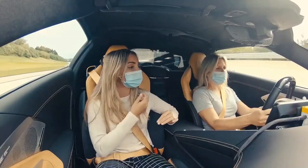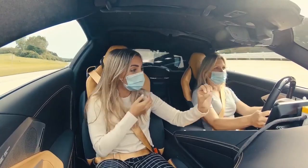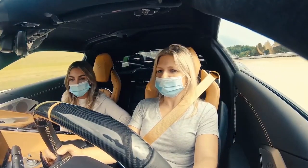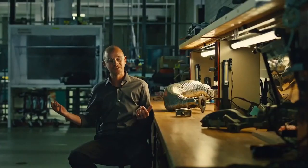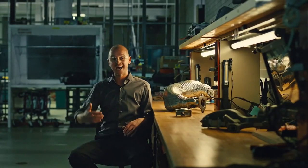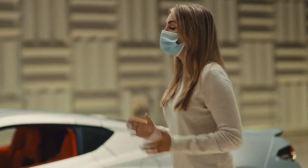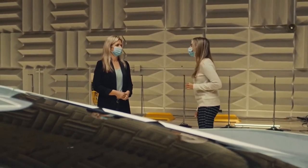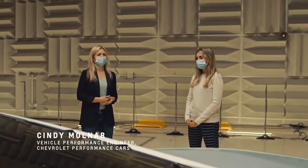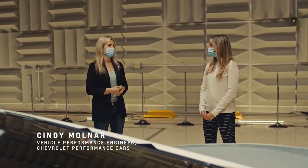Having a C8 myself, Z51 package, just to see the RPM go to 8.5K, I think it's actually 8,600. This is nuts. Most of us are used to shifting a V8 at 6,500, 6,600 at the highest. The LT6 will rev to 8,600 RPM. From 7,000 to almost 9,000 was a whole different range that not many people get to experience. And it makes power the whole way up, so even when you're up in those higher RPM ranges, you could tell when we stepped into the gas more, you could still feel it pulling.